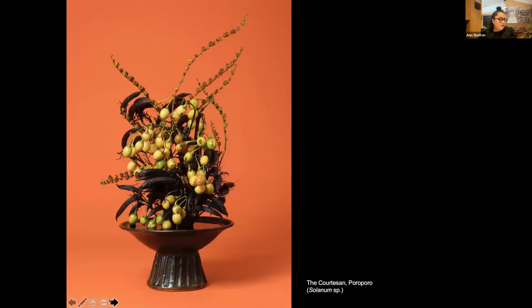The courtesan, which depicts poroporo, which was used in Aotearoa by Māori as a contraceptive, is featured here and is also featured in the book. The Encyclopedia of New Zealand, Te Ara, states that while poroporo's efficacy is unknown, it was farmed commercially in Aotearoa in the 1970s for use in contraceptive pills. It's important to note that this work was made with the permission of local Indigenous knowledge holders.